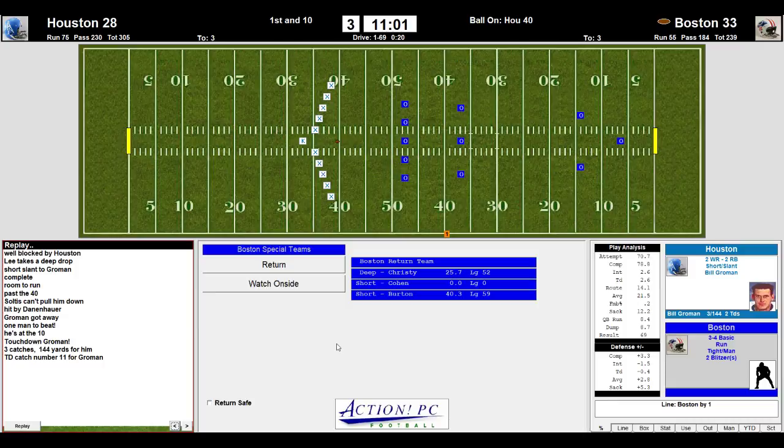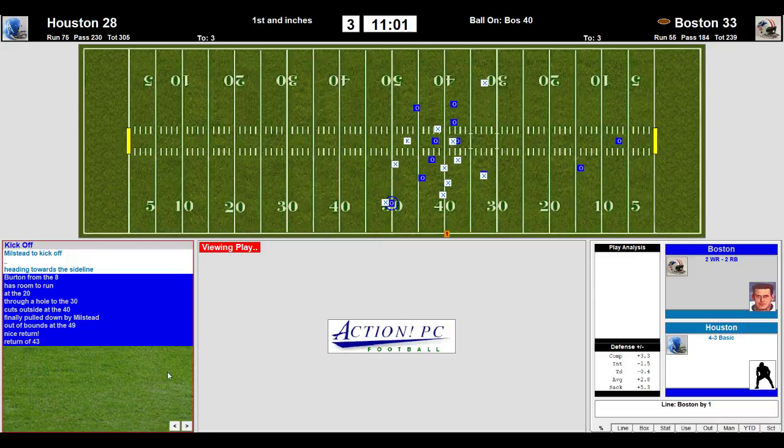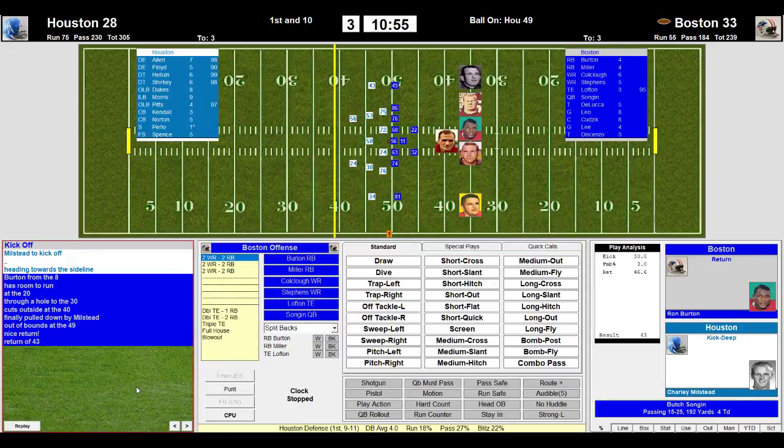Here comes the kickoff by Houston. Deep is Christie, the short men Conan and Burton. Returns on. Here comes the return by the Patriots. He's got some running room. Burton's off to the races again. And he's brought down around midfield. Ron Burton has had 3 huge returns on kickoffs now. It's been wild and woolly here at Jeppesen Stadium. That was a return of 43. And he was finally pulled down by the kicker, Milstead.